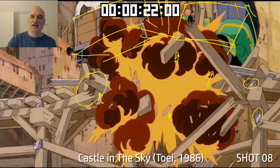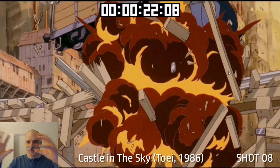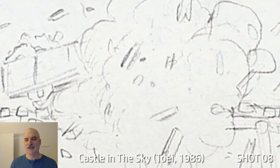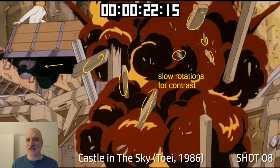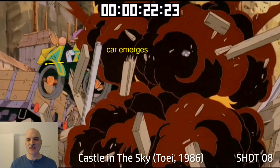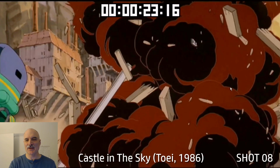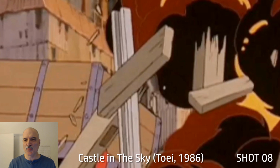The car, the mine cart, and just look at these simple shapes on the top there. Just, you know, trying to make it so that we can put the detail on later. Again, beautiful storyboard, super descriptive, super rough, but everything's very clear. The composition, everything is all set out for us here. Look at this wonderful smoke. The car emerges from behind the smoke, keeps on going there, and just to show the detailer, let's look at this one piece of wood and break it down.